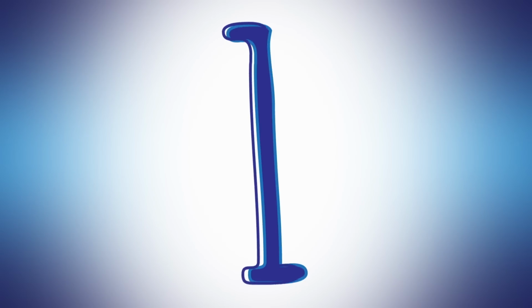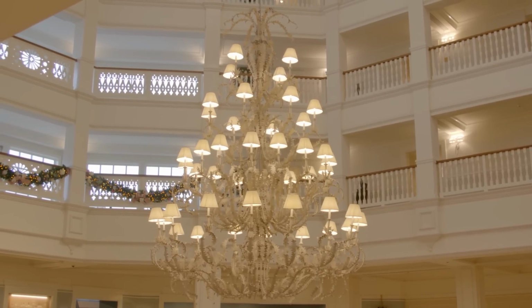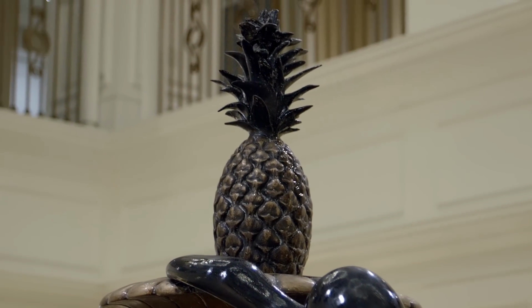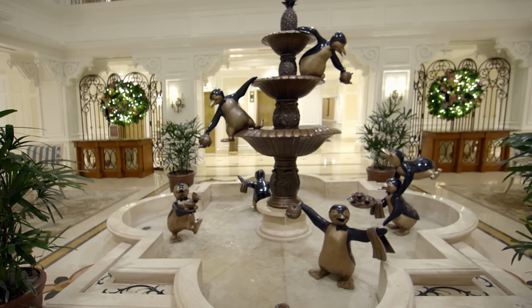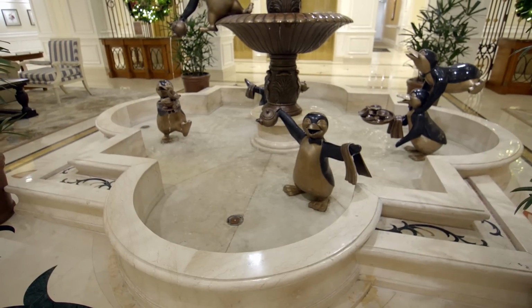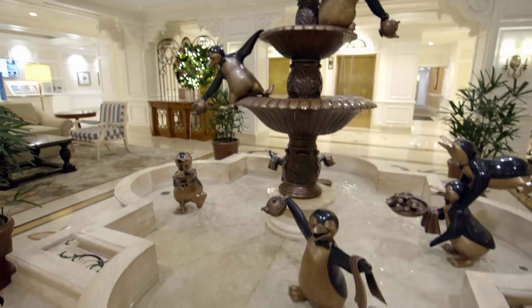And number 1. Lobby chandeliers aren't the only place you'll see nods to that international symbol of hospitality. You'll find a more literal sculpted pineapple, for example, atop the lobby fountain over at the villas at Disney's Grand Floridian Resort and Spa. But that's not what we love most about this fountain's design.